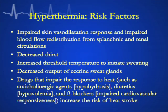Okay. So again, impaired skin vasodilatation response, and impaired blood flow redistribution from splanchnic and renal circulation. So you could actually lose less heat, decrease thirst, and this is the right answer. Increased threshold temperature to initiate sweating. There is actually decreased output of eccrine sweat glands, and some of the medications can impair the response to heat, such as anticholinergic agents, diuretics, and beta blockers, and all these medications actually can increase the risk of heat stroke.